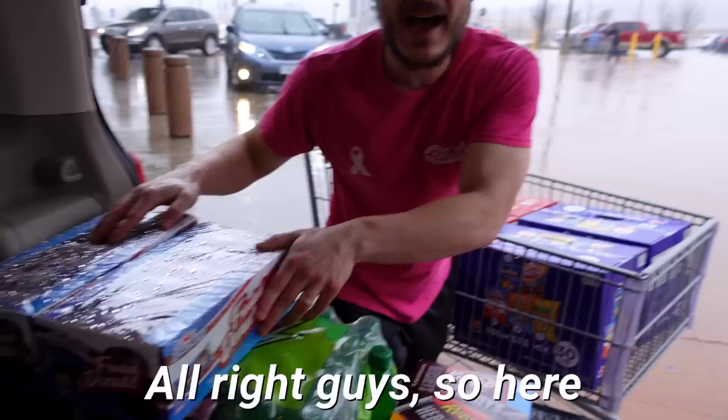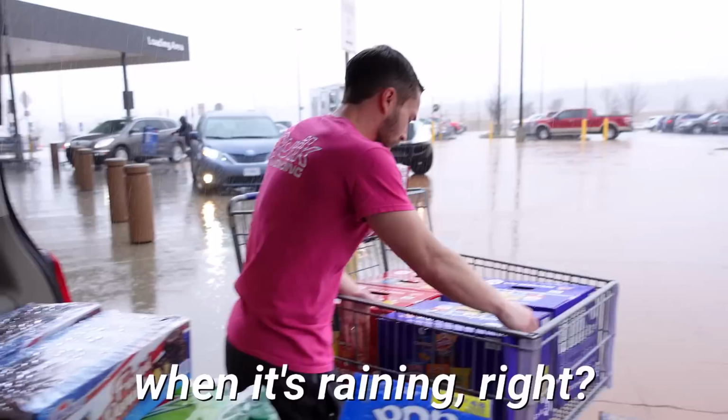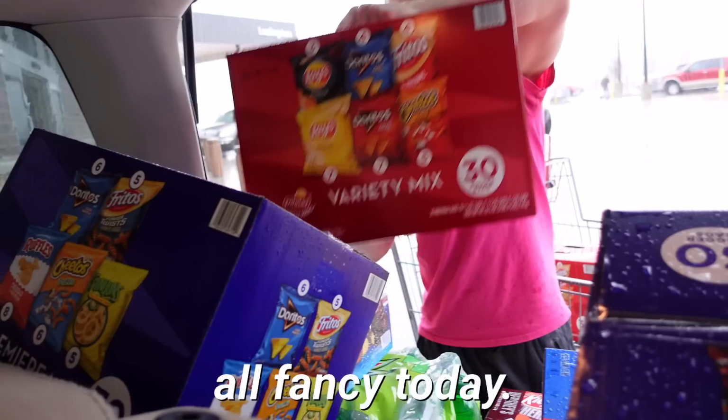Let you see firsthand how this goes. Gotta get stuff done even when it's raining, right? So let's get all this in here while I get completely soaked. It's not gonna be all fancy today. I just gotta get it all in here and get out of here.